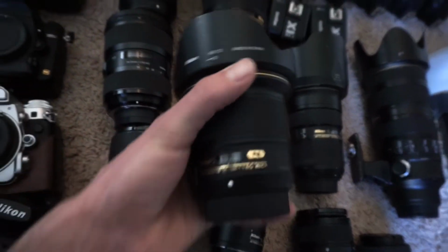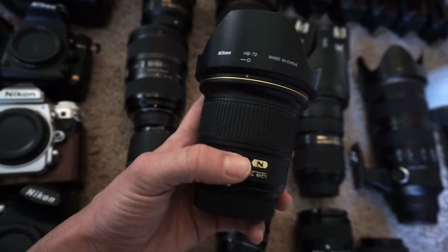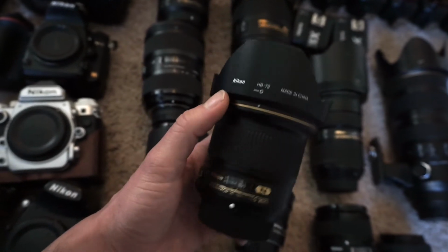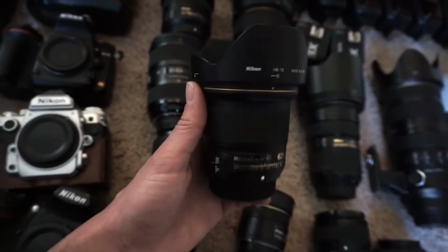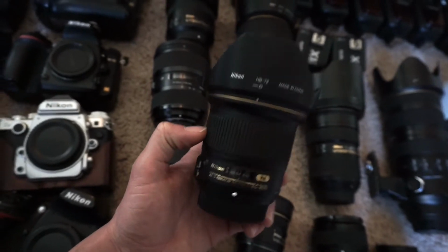Kind of going back on the wide end of things again, this is the Nikon 20mm 1.8. Pretty inexpensive lens. I think it's just under $800. If I ever need to shoot at a wider focal length, if I'm doing drunk dancing shots during a reception, as I call them, or I just want a really wide perspective, this is a great lens. This is also my go-to lens for landscape photography.